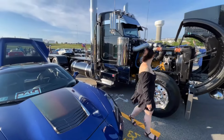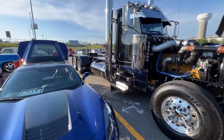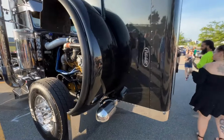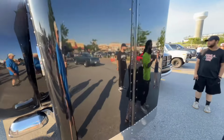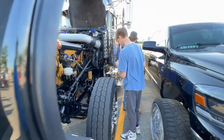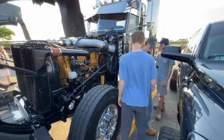Thank you. So I had to come take a look at this, folks. Big bad Peterbilt tractor. Shined up, customed up, chromed up, big stacks. You just never know what you're going to see at a car show. Can you believe that?